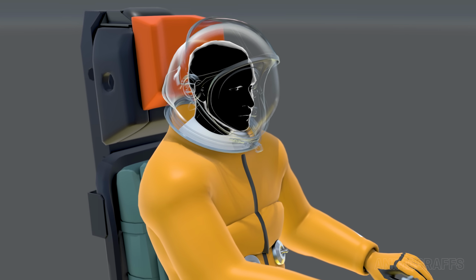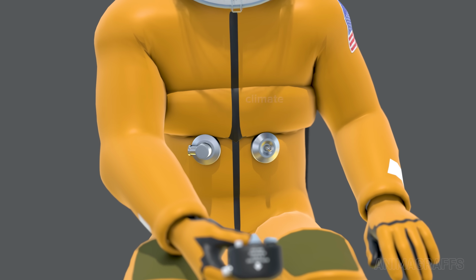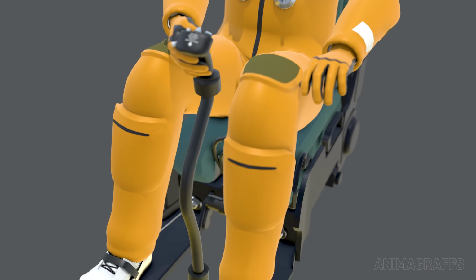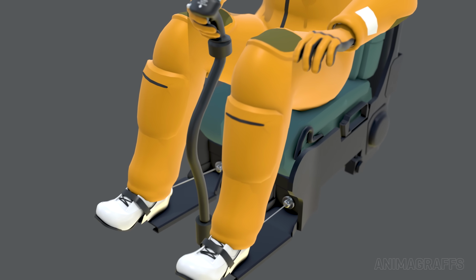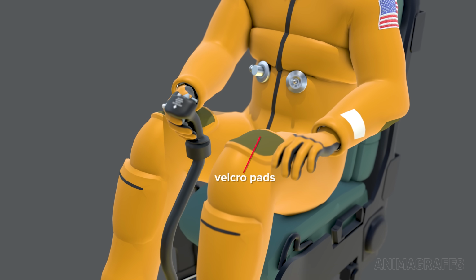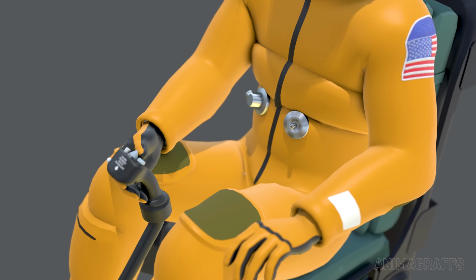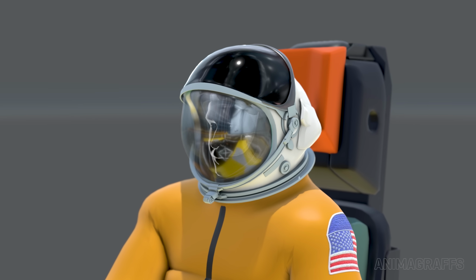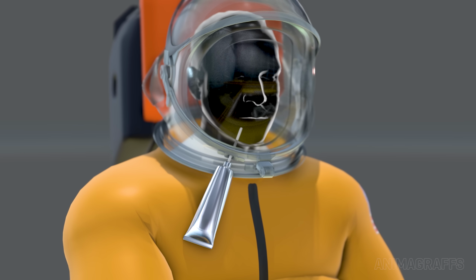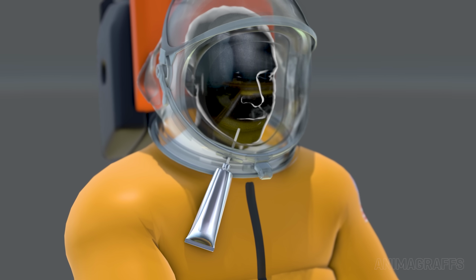There are metal rings for glove and helmet attach points, and connections for climate and breathing air. There are easily accessible leg zipper pockets and Velcro pads just above the knees for sticking important documents. The helmet has a face shield with a sun visor and a feeding port for squeezing food out of tubes.